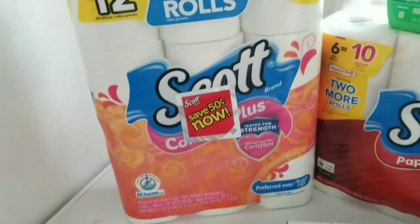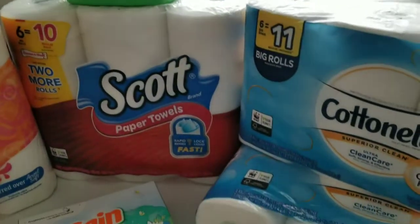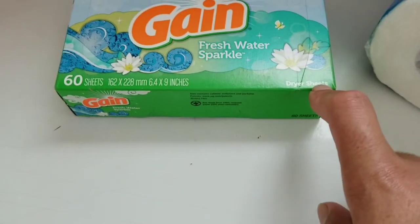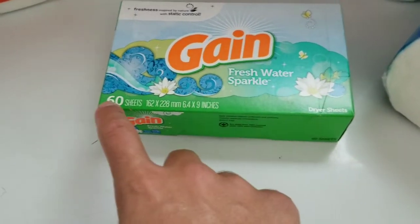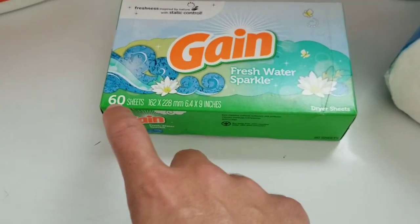Okay, so like you see here, guys, this is all the products that we purchased earlier from Dollar General. So, like you guys see, this is the dryer sheet. It's the 60 sheets. I paid 95 cents for this because I wanted the 60 sheets, but if you guys want it for free, then you can get the 34 count.